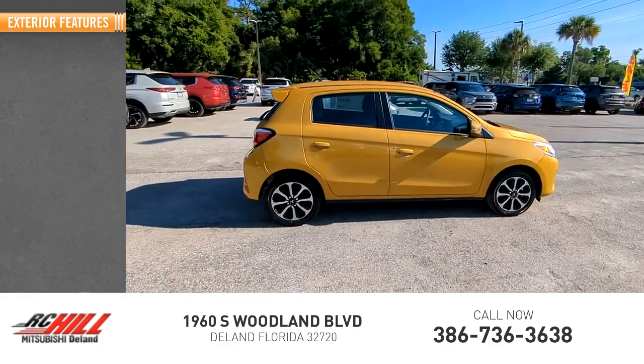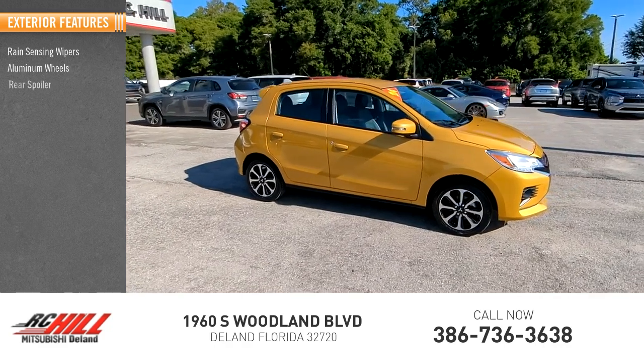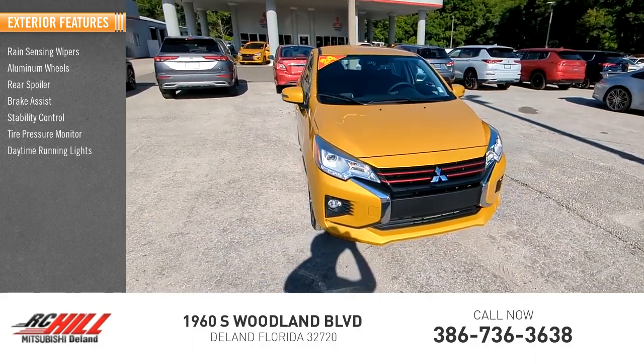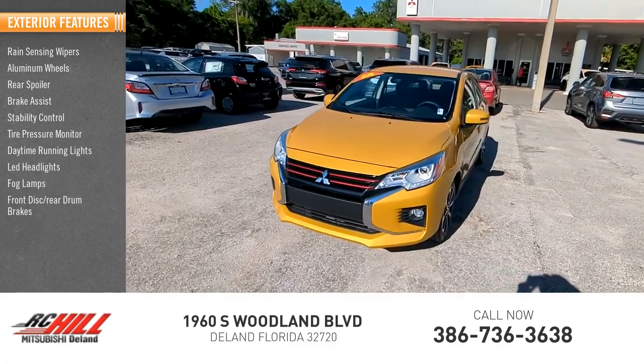Here are some of this vehicle's great options: rain-sensing wipers, aluminum wheels, rear spoiler, brake assist, stability control, tire pressure monitor, daytime running lights, LED headlights, fog lamps, front disc rear drum brakes.